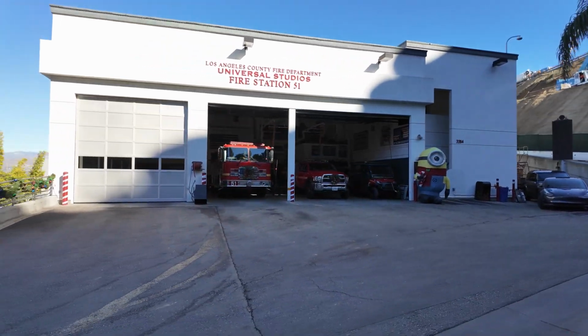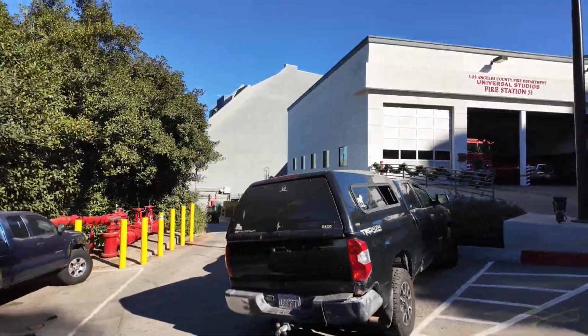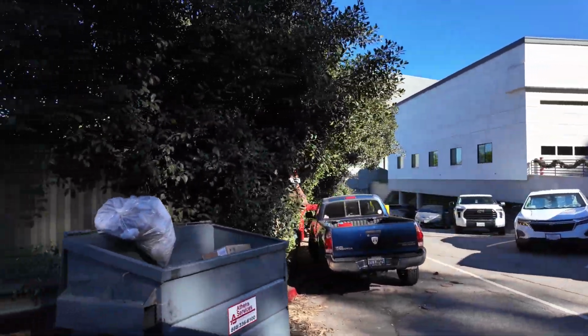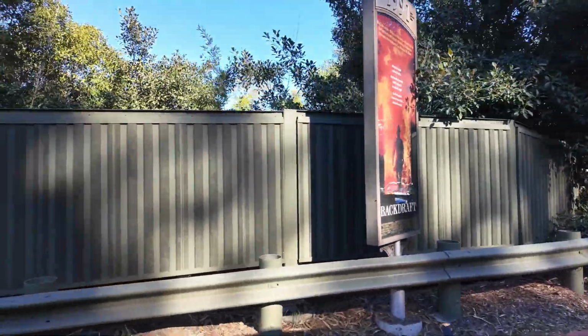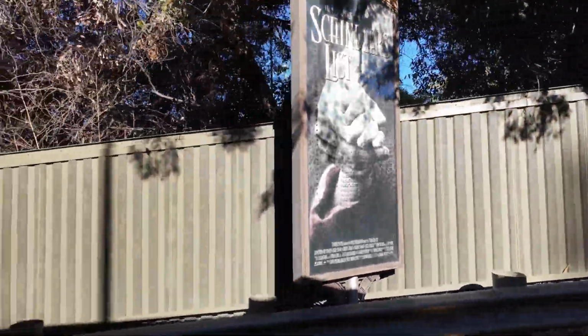Universal Studios Fire Station 51, a real working fire department. The job of these firefighters is to make sure that we are safe on the front lot, the back lot, up in the theme park as well. We have a medical facility, sheriff's substation, a bank, a dry cleaner, even our own zip code.